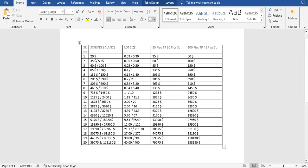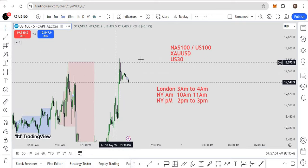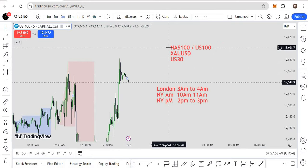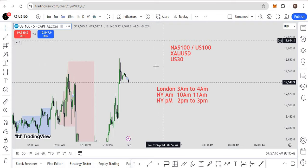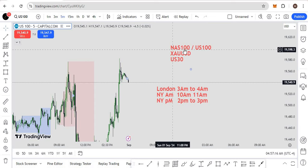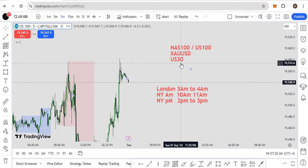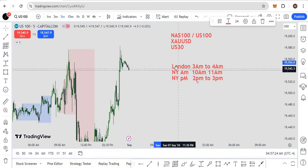So what is this strategy? We are on the US 100, okay. This strategy works on mostly every asset class, but I am using these pairs because they have high volatility and you can easily get 50 pips or 100 pips, okay. NAS 100, or you can also say US 100, gold, and US 30. This strategy is named the Silver Bullet ICT strategy.